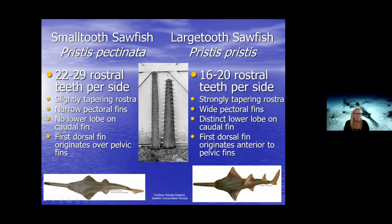They'll grow, they'll chip, they'll break, but as long as the animal doesn't lose this pulp cavity in here where the tooth is formed, that will just continue to grow through the life of the animal, just like our fingernails. So the smalltooth sawfish has 22 to 29 teeth on either side of the rostrum. And that number is actually set during development when it's an embryo, and the number of teeth that they have on the rostrum when they're born is the number of teeth that they'll have their whole life.